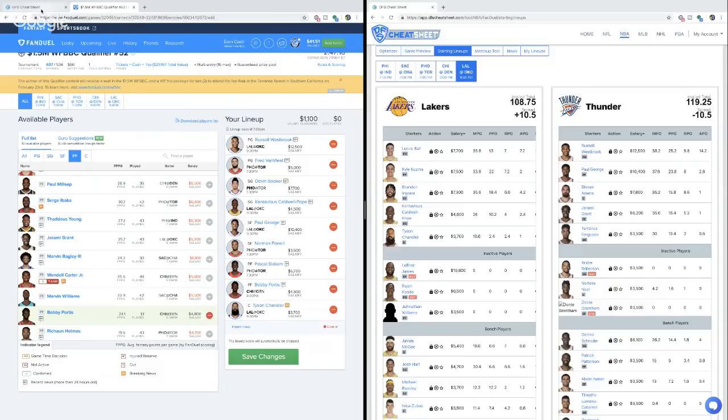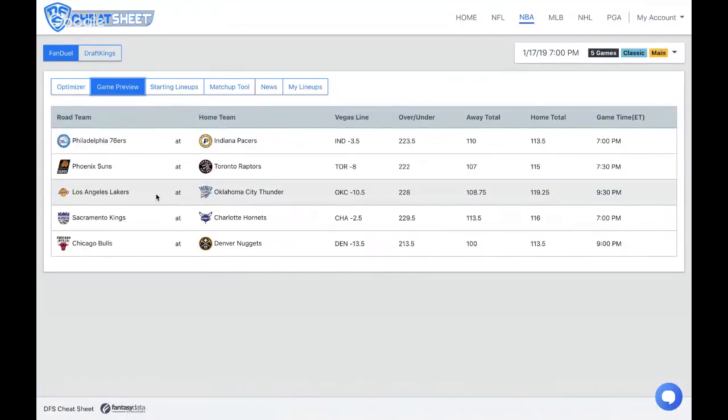Move on. Cool. Last game of the night we're going to go with is going to be the Los Angeles Lakers going into OKC to face the Thunder. This game has a 228 over-under. OKC's favored by 10.5 in this one with no LeBron.